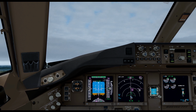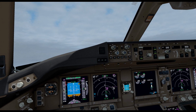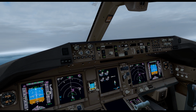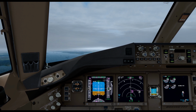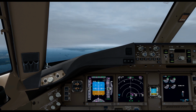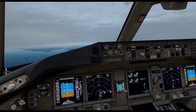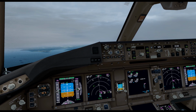400 feet. Climb. Feet to level off. Flaps 5. Speed check, flaps 5. Flaps 1. Speed check, flaps 1. Flaps up. Speed check, flaps up. Let's go ahead and continue our climb here to our cruising flight level 350.